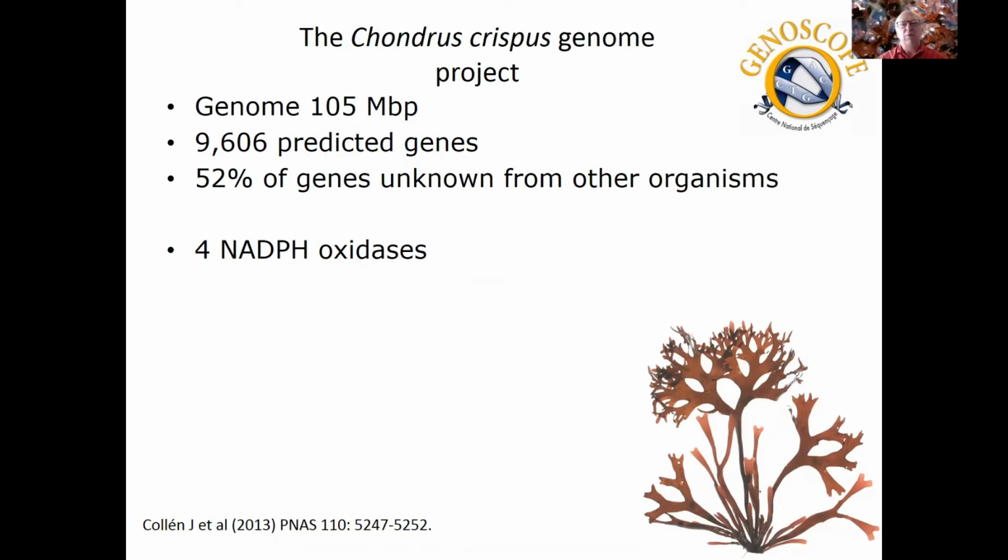Now, with much more red alga sequence, we have a few more genes that are also found in other organisms. Just as an example, with my screening project, I found one NADPH oxidase. Looking at the genome, we actually know that there are 4 of them.